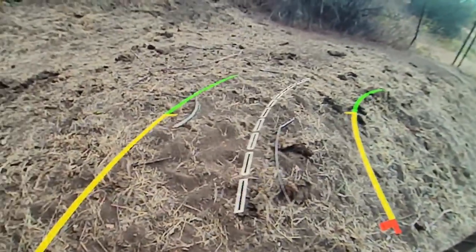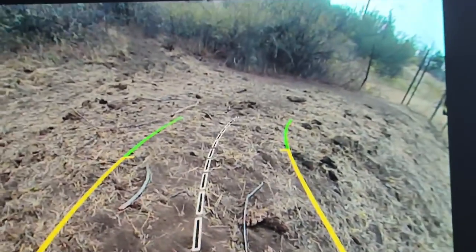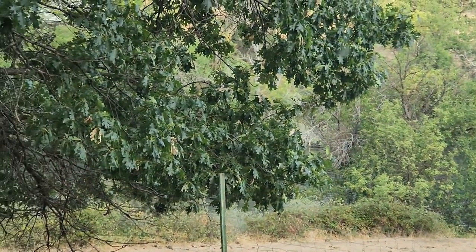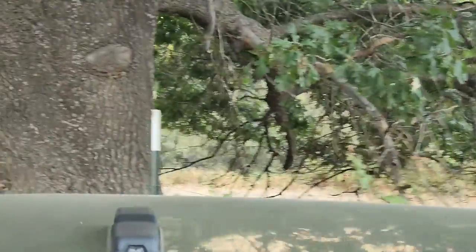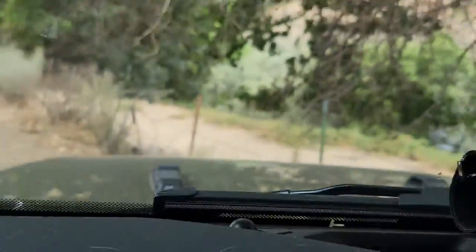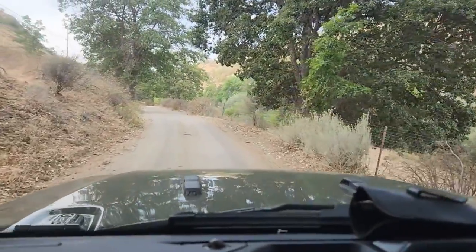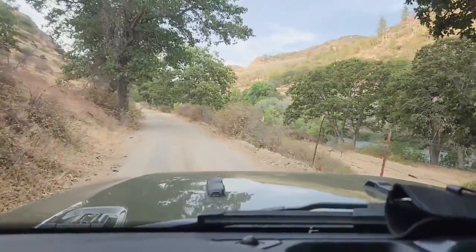This platform, I've got a backup monitor that tells me what's going on behind the Jeep. And then, of course, I'm able to see out the front windshield easily what's going on in front of the Jeep. But it's just a really nice, capable platform. I'm really enjoying tooling around in this and doing a little bit of exploring.